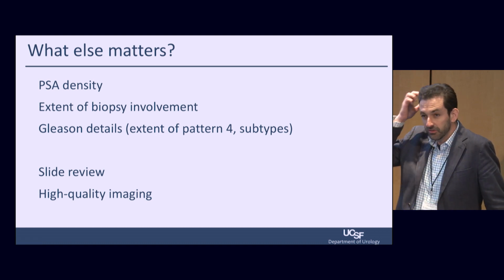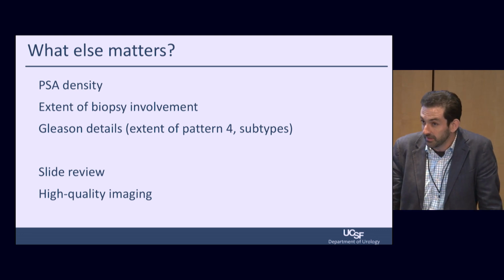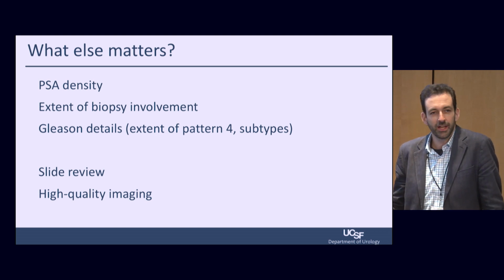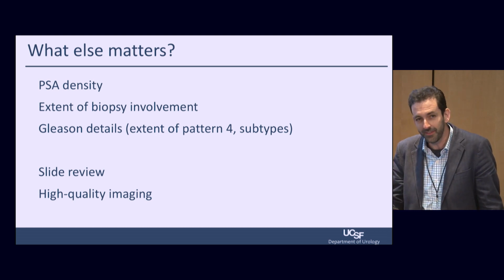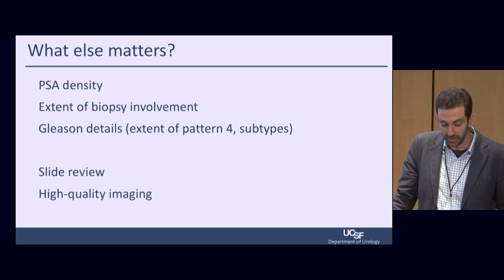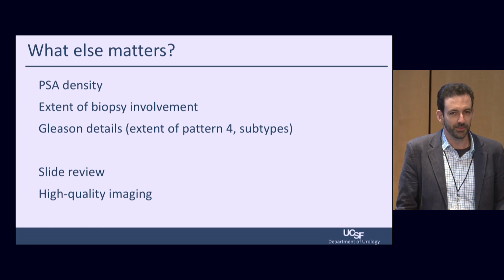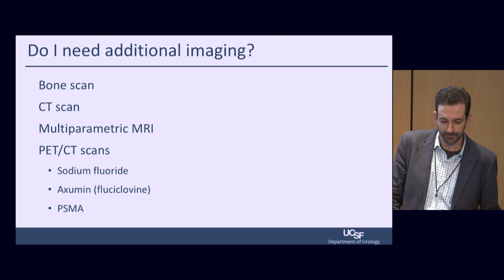Now, to get a lot of this really does require slide review at an academic center or center of excellence. We do this routinely here, as do most other academic centers. It's uncommon that our pathologists are going to come back and say this is not really cancer, or a major change from a Gleason 3+3 to a 4+5, but it's not that uncommon that we'll see a change in grade from a 3+3 to a 3+4 or a 3+4 to a 3+3, and that really can have a major impact in terms of treatment options. The other point I want to make is that imaging really needs to be done at high volume, high quality centers, whether we're talking about ultrasound or MRI.